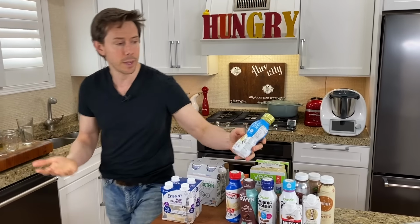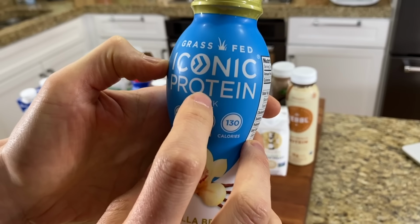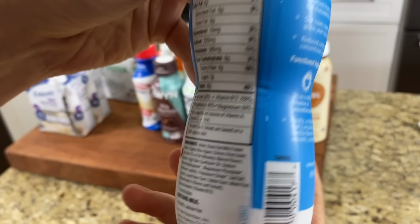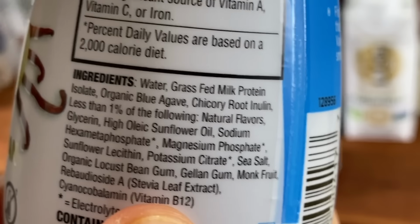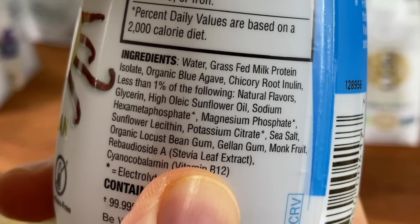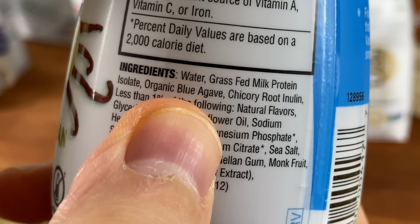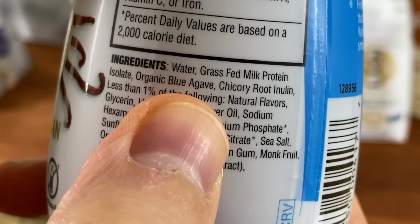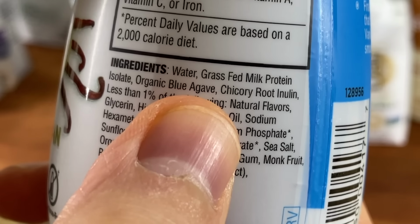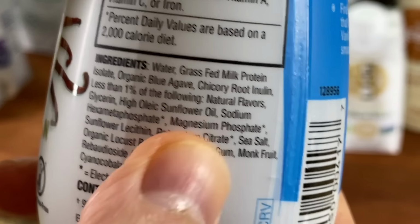Another brand on the market is Iconic. And right here it says grass-fed, which is great. But when we look at the ingredients, which are very small, so we got to punch in there, it's not quite as clean as Garden of Life. Now, instead of using erythritol, they're using blue agave. Now, while that is a paleo sweetener that's way better than sugar, agave has the same amount of fructose as cane sugar, which is why I haven't been using it now for over a year. They have the natural flavors like everyone else.